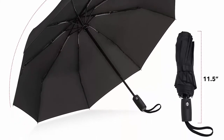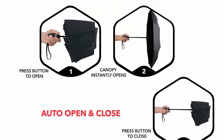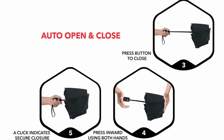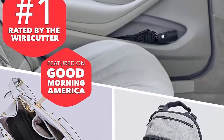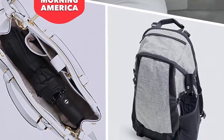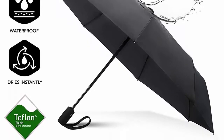Wind-defying 9-rib construction, most small or mini umbrellas are made of 6 or 8 aluminum ribs, but Repel is fortified with 9 resin-reinforced fiberglass ribs that flex slightly to withstand powerful gusts without turning inside out. Lifetime replacement guarantee, you are protected for life from the rain, sleet and snow, through our lifetime replacement guarantee program. If anything at all goes wrong with your umbrella, we will send you a replacement with no charge or return required.